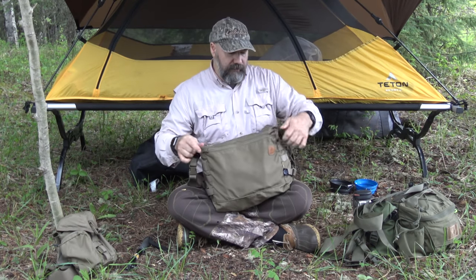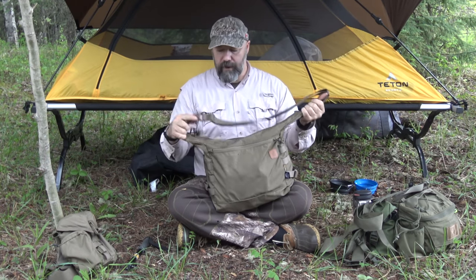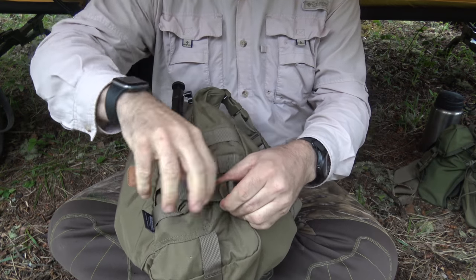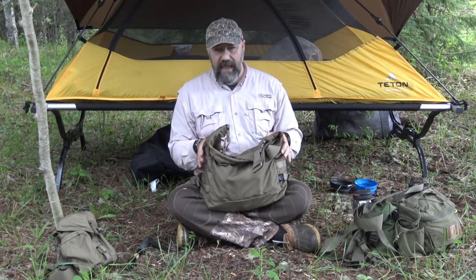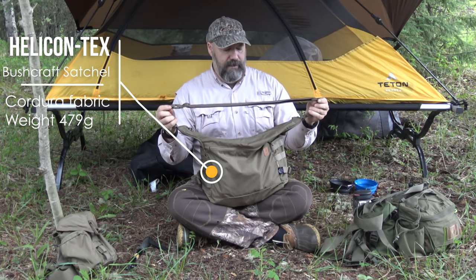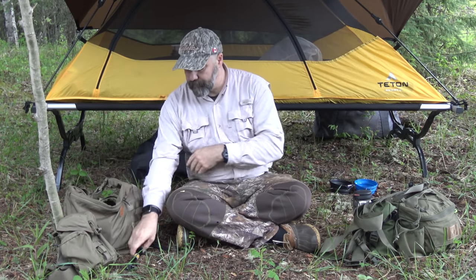But I actually really like this. I think this is going to be my little pack I'm going to use for game this year, when September comes around. And there's some side compression straps too, just to keep everything down. So really like this. It's not heavy material. I'll put the specs in the bottom, but it's heavy enough. Like I say, it's not military grade, but it would take many years of abuse before that would run into problems.